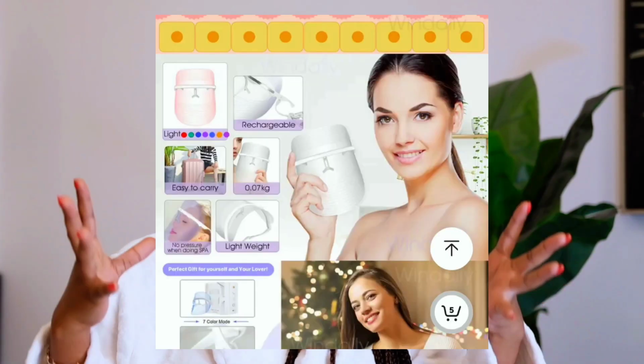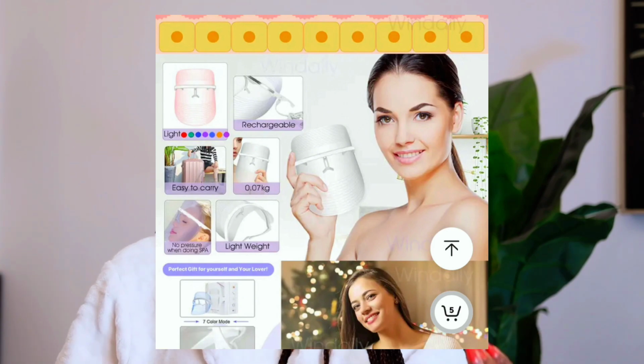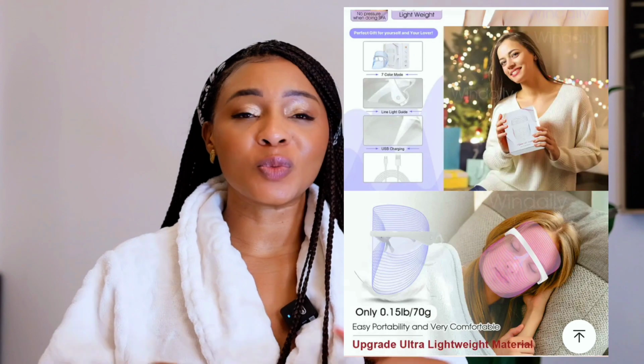In case you're considering adding LED light to your beauty regimen, watch this video because at the end of this video you're going to find out if having this beauty tool is considered luxury or a necessity. It is rechargeable. It is so easy to carry around. You can do your house chores, sleep, meditate, do whatever you want to do around home while using this.